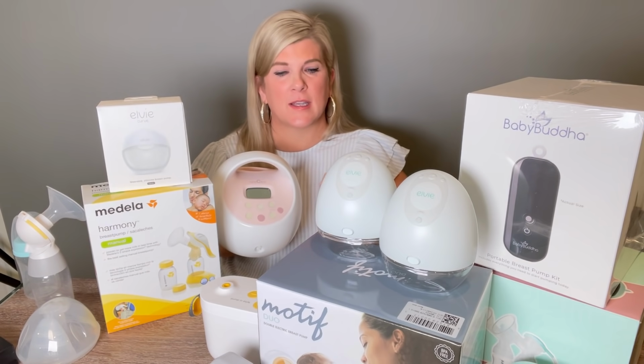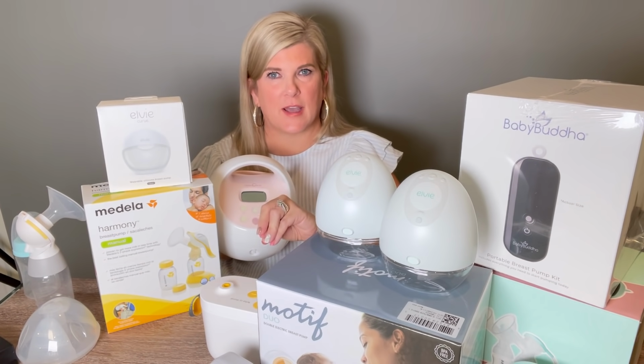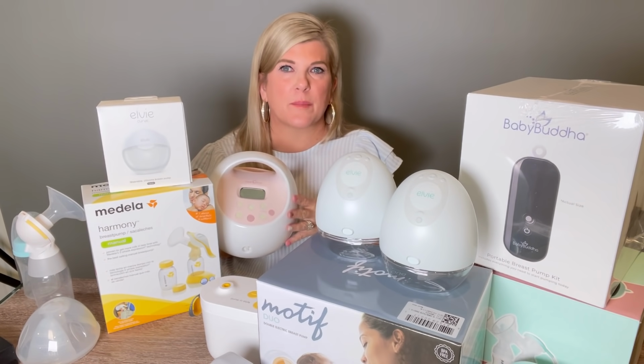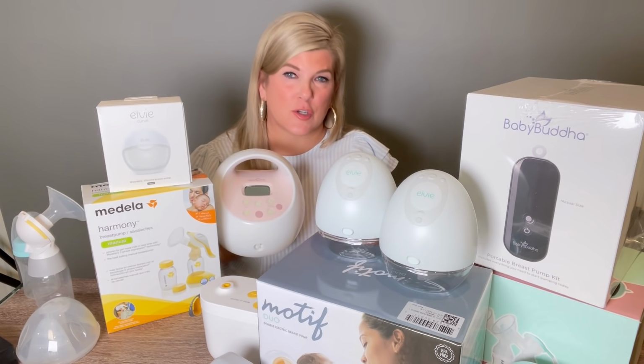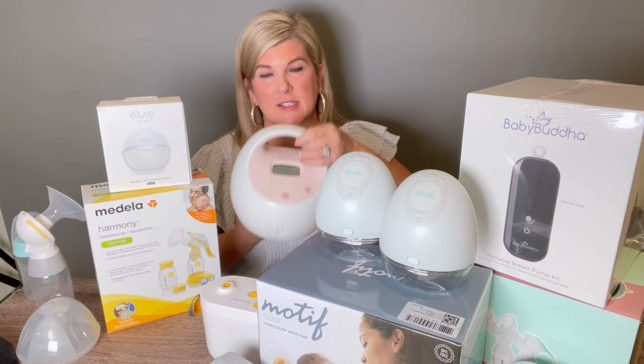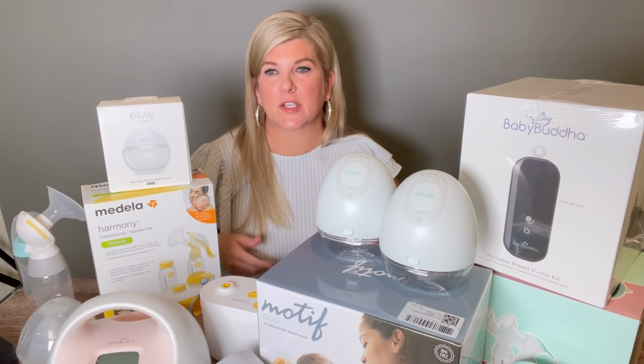Some of the pumps use the same buttons to achieve the same effect. And we can go over that later. But those are the basic features on a breast pump. Some of the newer pumps that are coming out, I'm seeing you can control the right side versus the left side, which I think is fantastic because one side is always producing more milk.